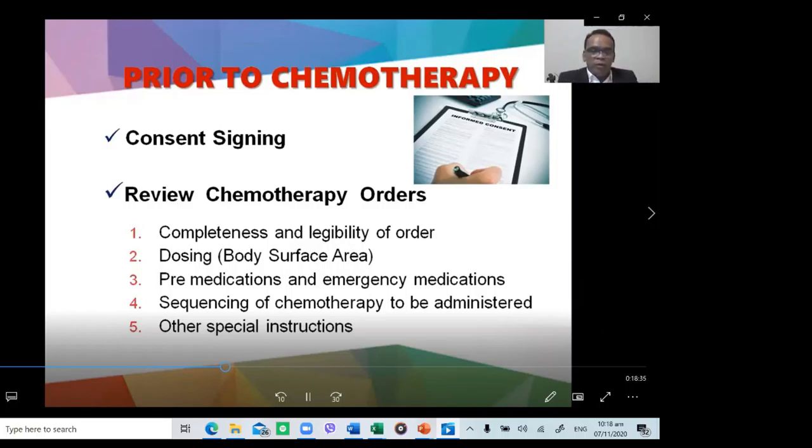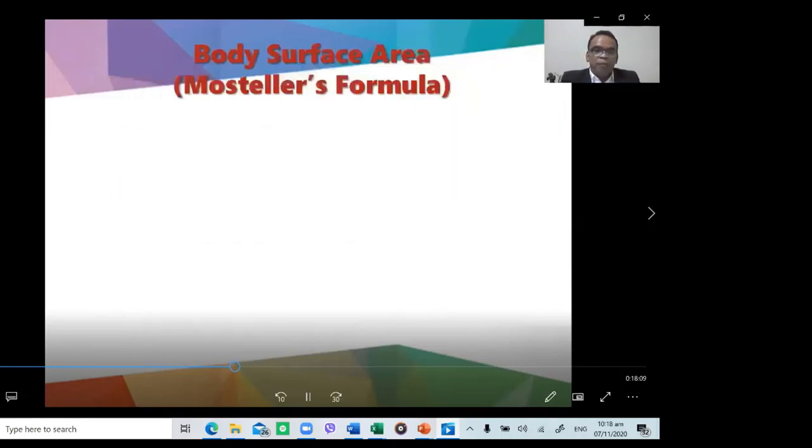Usually, we give the MABs, or the monoclonal antibodies, before chemotherapy. Then other special instructions, like whether the patient needs hospital admission after treatment, or needs hydration or further observation. So these factors need to be observed before sending the patient out from the unit.